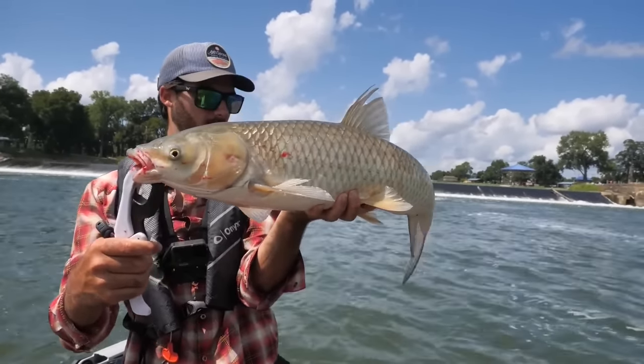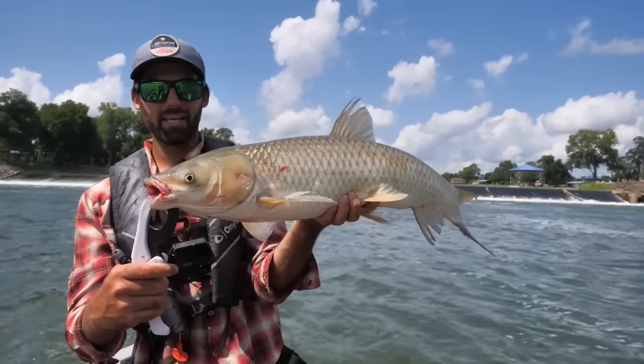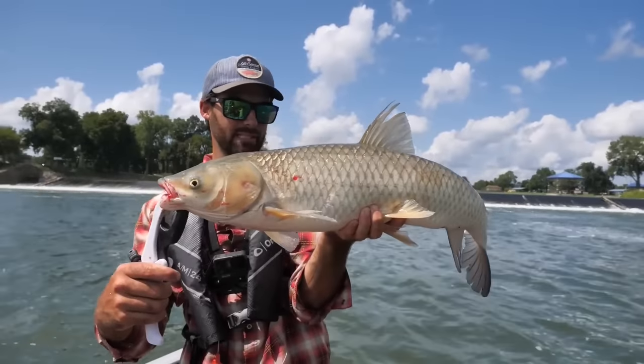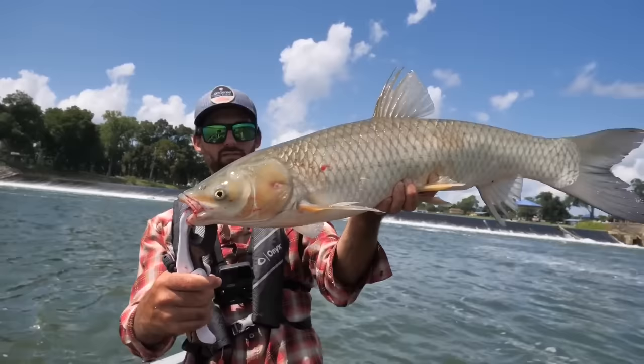I guess this is a grass carp out here below this dam, and he smoked that blade bait. I thought I had a catfish the way he was rolling. I was not expecting that to be on that. It's not an ideal species, of course, but I'll take it. Pretty cool. He fought good.